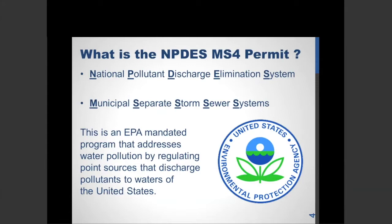Just for background, this whole NPDES MS4 permit stems from the Clean Water Act that was enacted in 1972. It was started as just about drinking water and making sure that citizens of the United States had clean drinking water, but it has slowly evolved and encompassed all waters of the USA, including any lakes and ponds, streams, wetlands, and even groundwater.